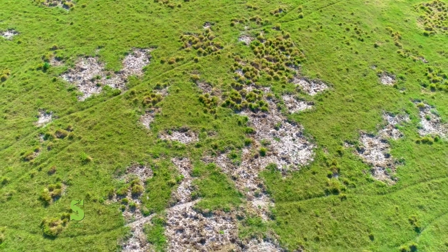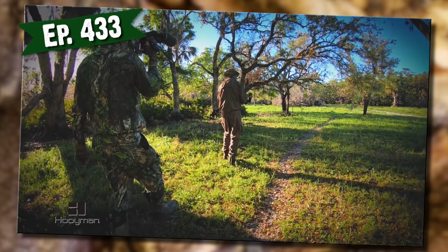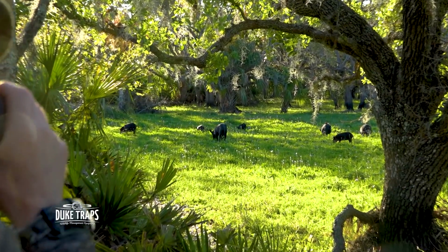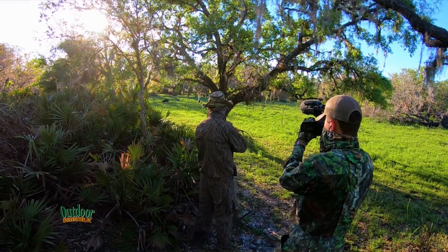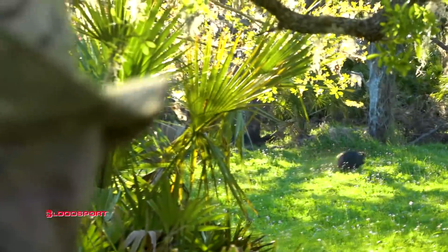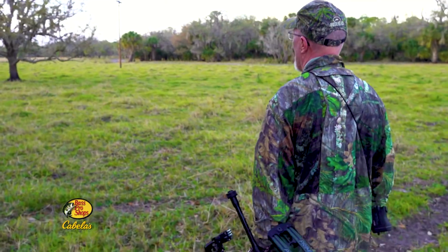There was a lot of hog sign throughout the ranch. We could easily see where the hogs had been rooting in the pastures. A few years ago, I'd had a great hunt in one of the pastures behind the lodge. The hogs had come out of a hammock to feed in the pasture, and there were enough scattered trees in that pasture that made great cover so I could stalk close enough for a shot. She's down.